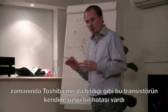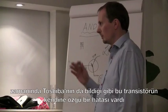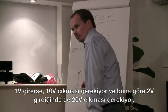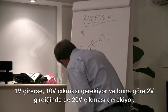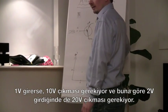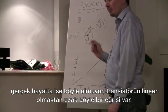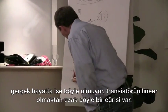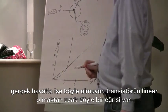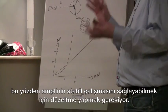But also Toshiba knew that this transistor had one specific flaw or fault. 1 in, then it should be 10 out. So you should have a dot there. Then if you've got 2 in here, you should get 20 out. That's how it should work. But it doesn't. Transistors have a curve that looks like this. And that's why you have to make a correction to make the amplifier stable.